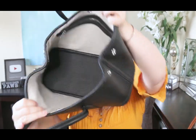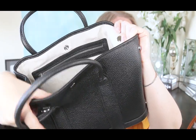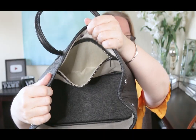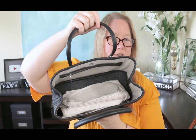Here's the interior of the bag. It looks just like the Garden Party, where it has the fabric that has kind of a texture. It's got that one zippered pocket, the leather on the bottom. One thing that's a little bit weird about the zippered pocket is the little zipper pull is really tiny, and it doesn't feel flimsy. It just feels very thin and like it should be a little bit more substantial. I don't know about the Hermes one, if it's like that too. And here it is with the pouch inside, so there's still more room for other things. Of course, I don't have anything in the pouch right now.